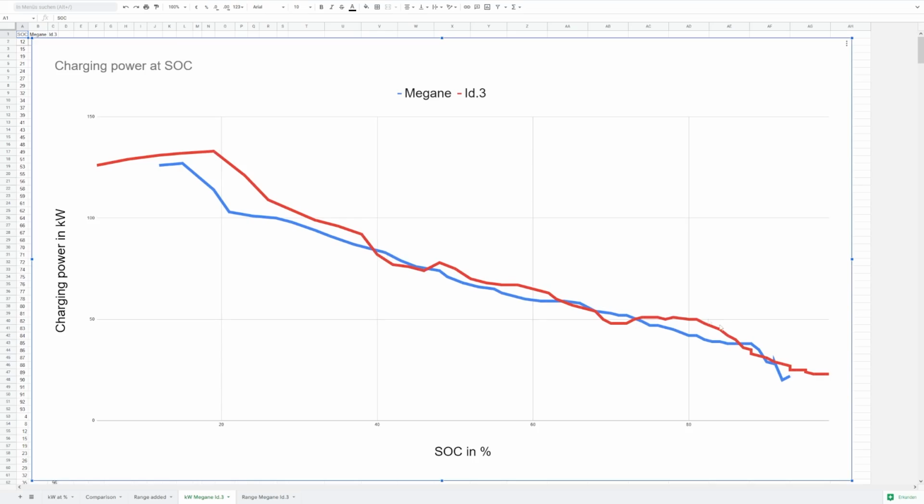Charging. When it comes to DC charging, I made a video again, you can watch it here. It's extremely similar, they go up to around 130 kilowatts. Megane maybe a tiny bit less again, but the overall range added and the kilowatts you get at a given state of charge are very, very similar. So they're very close on that.